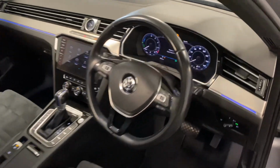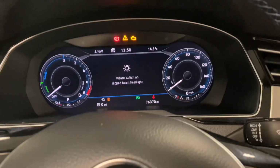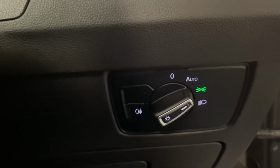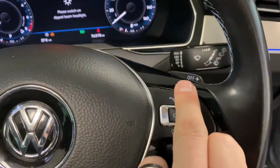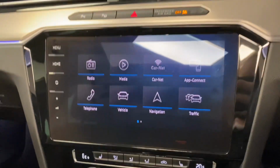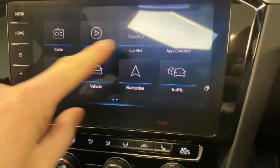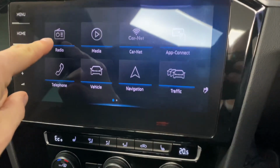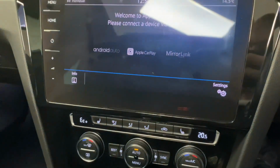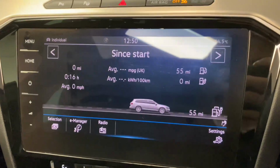So we've got the digital dash, which again really makes it such a more modern place to be, whereas these non-advanced models have the binnacles as standard. So just come back over here, we've got the automatic lights and wipers, got the multifunction steering wheel with the DSG paddle shift and the adaptive cruise control. So this is the larger screen, easily defined by just seeing that the buttons are on the left-hand side. So this is the main menu. So we've got things like DAB digital radio, media there, CarNet, and then App Connect, which gives you Apple CarPlay or Android Auto. If we go to the vehicle, we'll just see some of the settings we've got here.